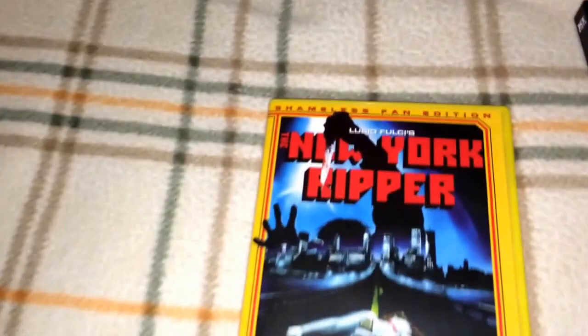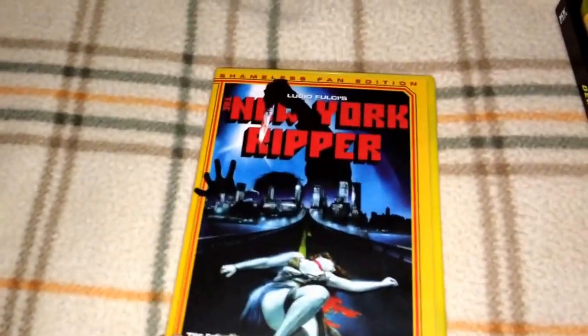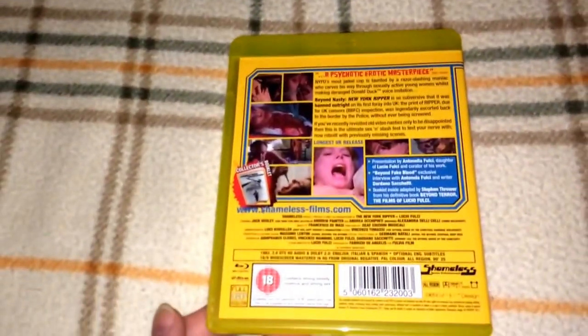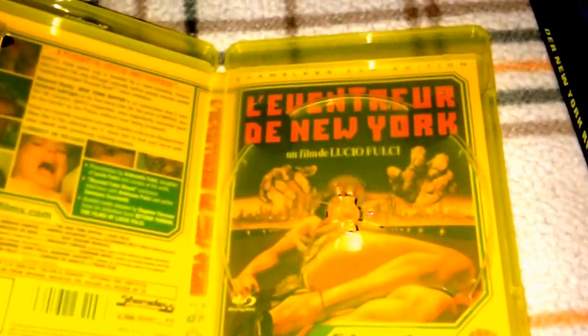And I like this company. I have all of their releases to date. Shameless Entertainment. I like the yellow cases, and here's the Blu-ray edition from the same company, Shameless Entertainment. And again, it's the Shameless Fan Edition, but it's not completely uncut. But it does look really good on Blu-ray. And then you can see that it does have some reversible cover art there, and it looks like the Italian title.